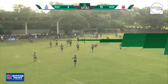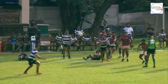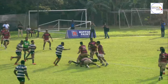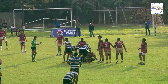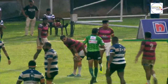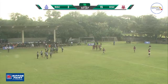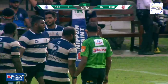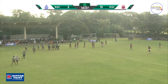That is Randy Silva. Randy coming from the bench. Line offside, number 13, calling for line offside. Azmir Fajuddin, I think, clearly goes in for the ball. There's no mistake over here, but referee calls on the previous infringement and sends him off again. Havelock playing with 14 men. Scrum down for Navy.